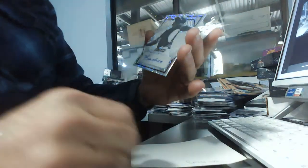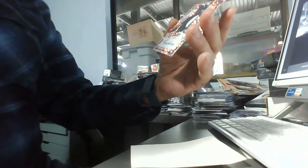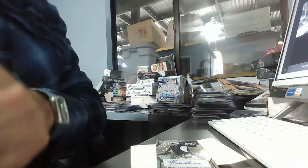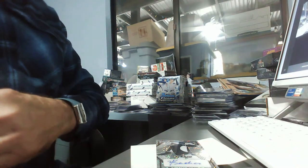Card number one. I thought these were sleeved. That happens when you're old. We have a Yolbert Sanchez. Nobody's picked Yolbert. This is a silver base. The silver base. I don't know anything about Yolbert.